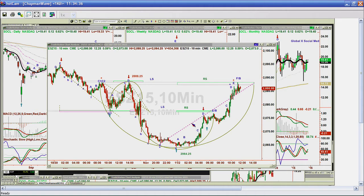And if there is, I don't think it can happen, but it's going to try maybe, but a close above 2088.25 would suggest it's attempting to turn this whole area into an area of support. So that's what we're watching here on the short term.